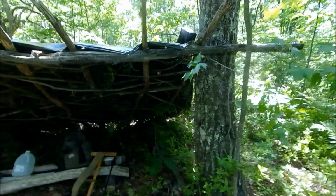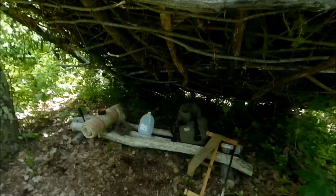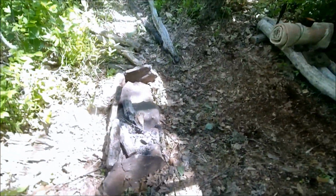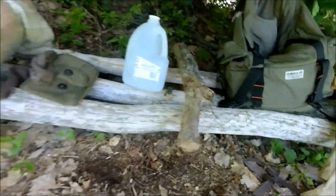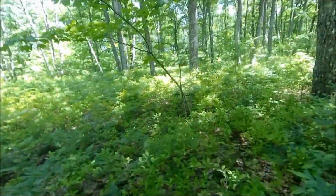I'm very happy with the progress that I made with the little time that we had out here. We got the bench in, the tarp on, we got more boughs on the underside, the fire pit, firewood. I'm going to stick that under here actually for next time. And there's a couple more laying around. So heading back northeast direction.